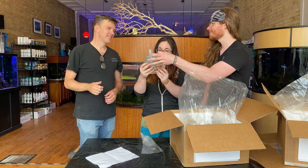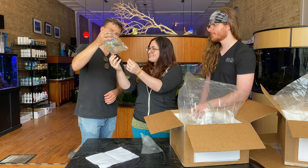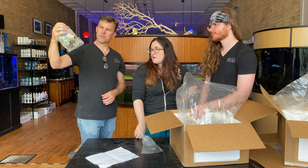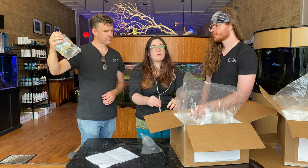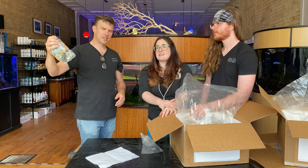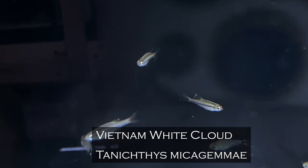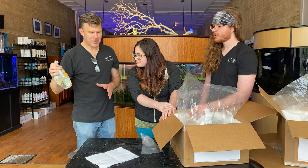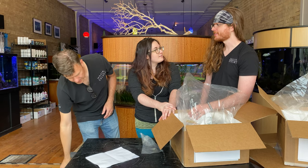We got Vietnam white clouds. Come on. Nice. Yeah. This is something I specifically requested for the breeder lab. So these are just a more rare species of white cloud, right? Same genus, different species. Yep. Similar coloration? I've only seen similar ones, but I don't remember. Once they color up, you'll be like, that's distinct.